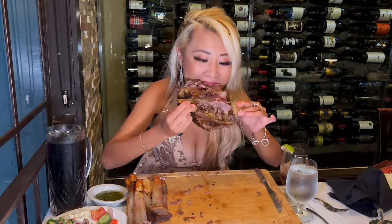Here is the beautiful dessert. We got a chocolate, a creme brulee, and a traditional Brazilian flan. Look at that, look at the design, so pretty. All right, guys, let's try some of these out. First, we got this chocolate cake.